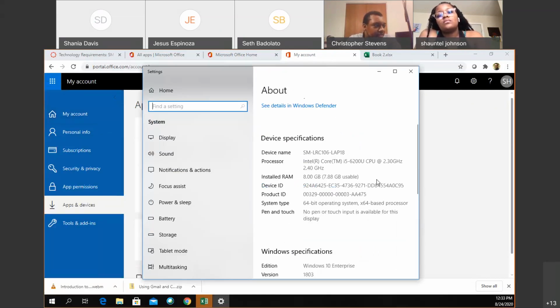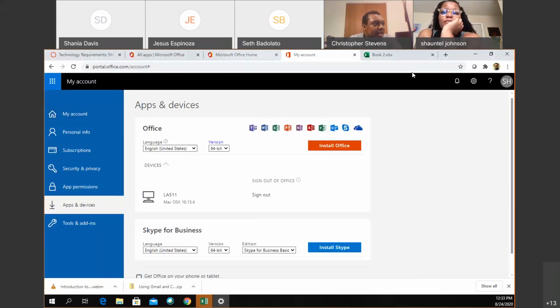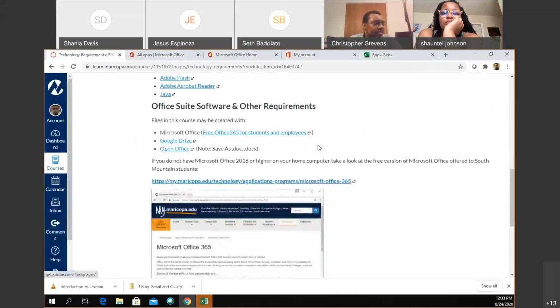Because from here, you'll notice that it'll say system type, 64-bit operating system. So I know to download the 64-bit version. Again, it should automatically recognize what kind you have on your computer, but I have seen instances where it hasn't been more recently. So just keep that in mind. But that's how you can install Office onto your machine so that you can have it for this course.